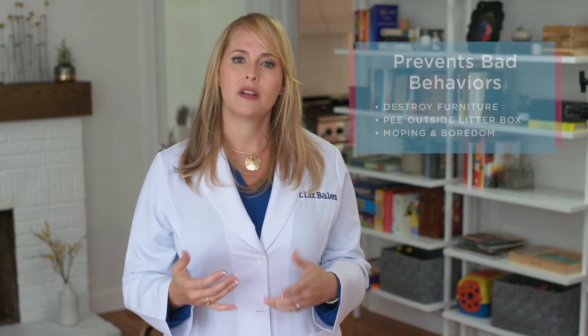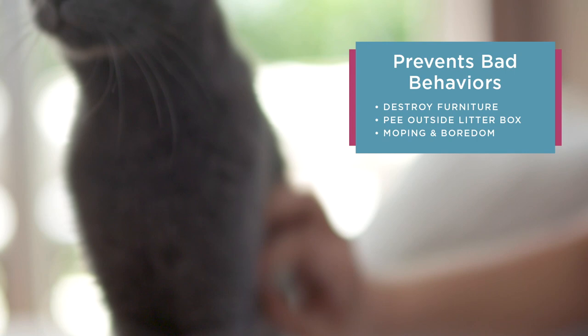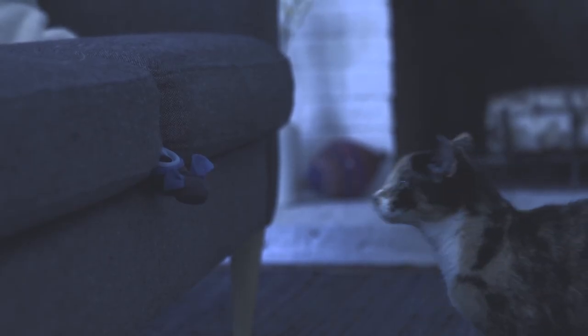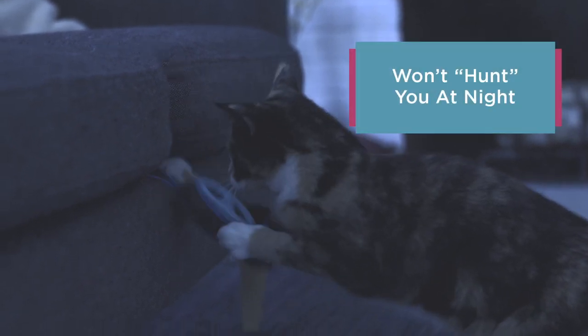When it's satisfied with the hunt, your cat won't act out, destroy furniture, pee outside the litter box, or mope around all day out of boredom. And at night, your cat will be hunting its mice instead of hunting you.